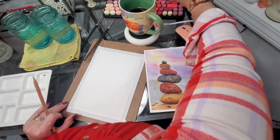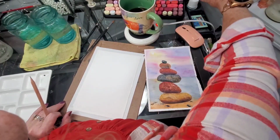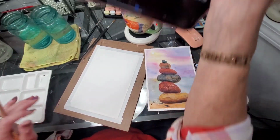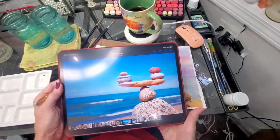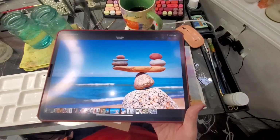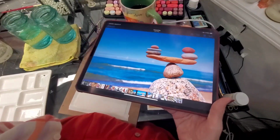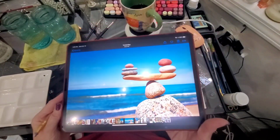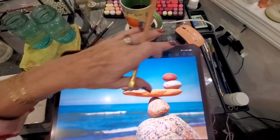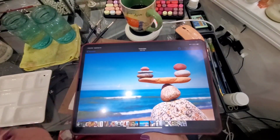But let me pull up the photo here and see if I can find it. I don't know if I saved it or not. I had all of these cool photos I found. I liked this one too. This one I thought was really cute. I'm sorry, I got to get rid of the light here. Turn it off for a minute. There we go. Oh, I really liked this. Let me turn my brightness up. I thought this was really cute.